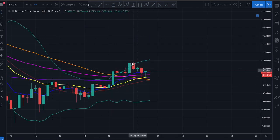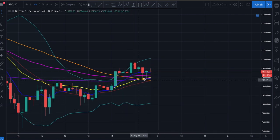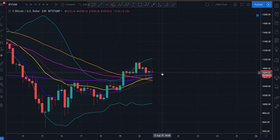All right, so let's start with smaller time frames. Let's check our exponential moving averages one more time. Looking at the 4-hour, guys, we can see that we're finding support right on top of that 8-period EMA on the 4-hour.